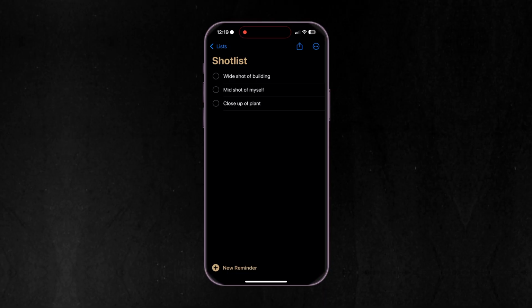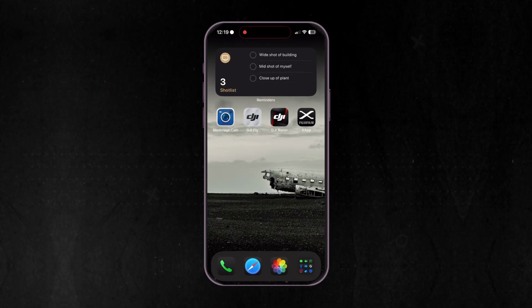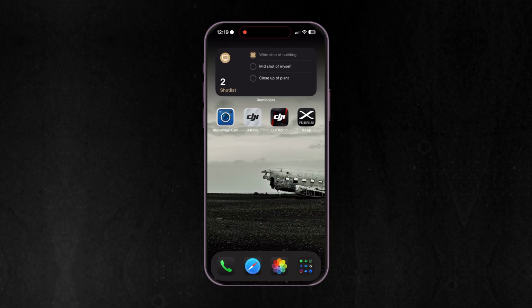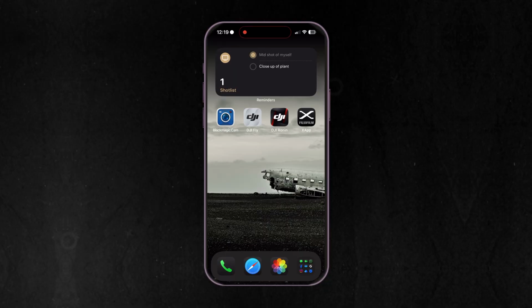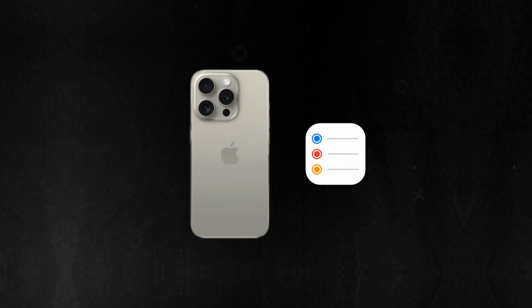Once you've filmed a shot, just tap it off the list. Simple. No need for fancy apps or spreadsheets. It's built into every iPhone, and it works great as a quick and easy shot list, especially when you're filming solo or traveling.